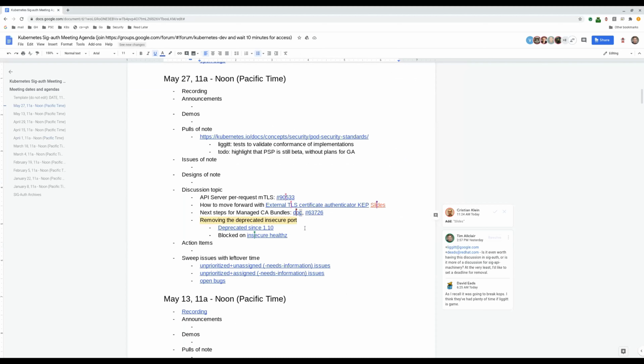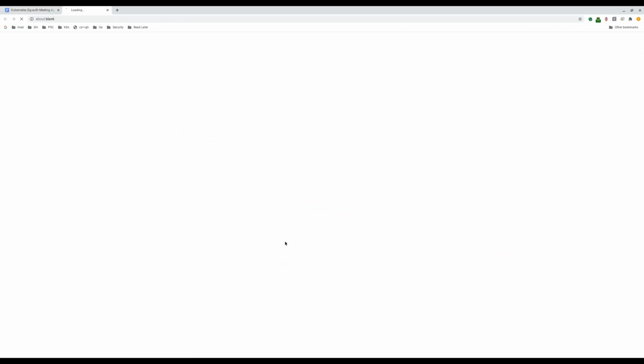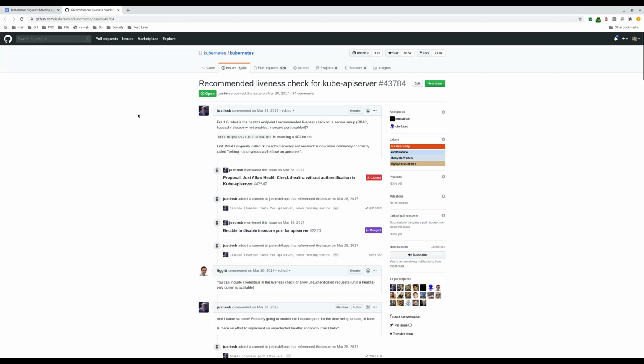All right, next up, I had added an agenda item about removing the insecure port on the API server, which has been deprecated since, I think, Kubernetes 1.10, and just says that it will be removed in some future release. We attempted to remove it, I think, in 1.14, and that got reverted because it broke kops, due to a requirement for insecure healthz checks, insecure meaning over HTTP. So I'm actually not sure if this is SIG Auth or SIG API Machinery's responsibility, but I would like to get a concrete deadline for removing that and a path forward.